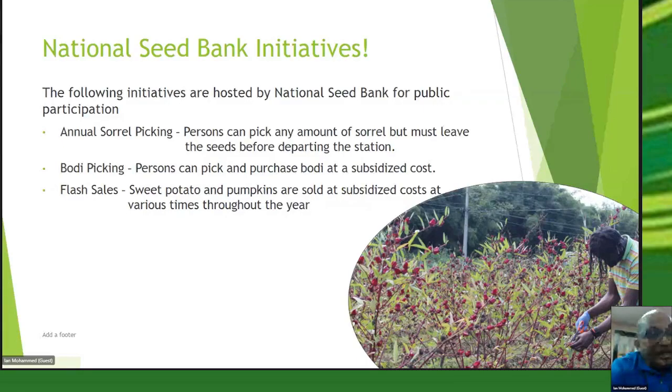And from time to time, we do what you call flash sales with sweet potato and pumpkins. With the pumpkins, when we harvest pumpkin, we only need the seed. The pumpkin itself is sold, again, at a subsidized cost. Sweet potato, same thing. We only need the slip. So if we are planting new fields and we have to harvest, the sweet potato is sold at, I think, $4 a kg. And the pumpkin is how much again? $2 a kilo. And remember, a kilo is 2.2 pounds. So you just think about it. That's a bargain price. All right.